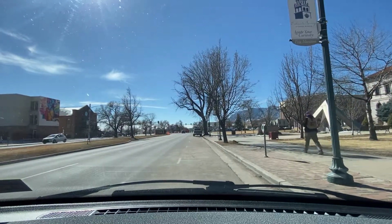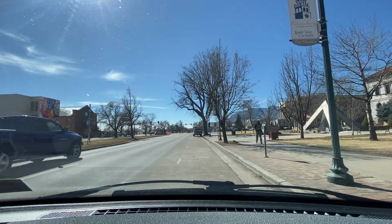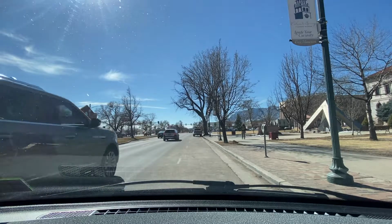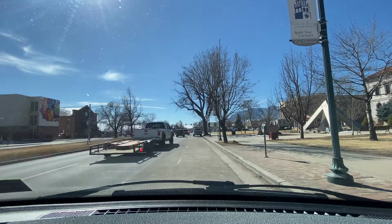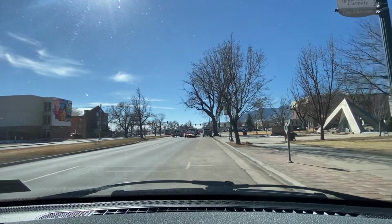Really nice looking building on my right. You see that? What is that, a monument or something they have outside? You see it's like a pyramid? This is the Colorado Springs Pioneers Museum on my right hand side. Yeah, it looks like a really nice place.